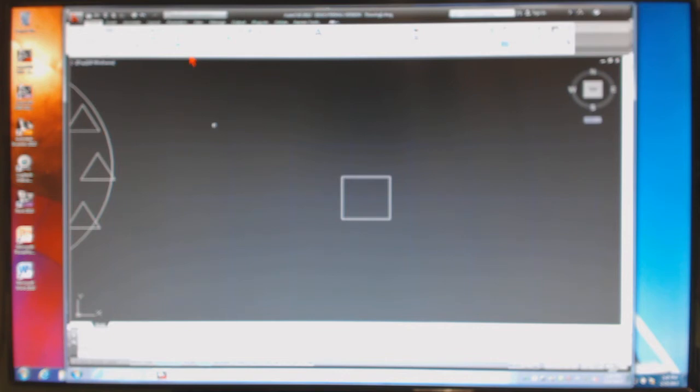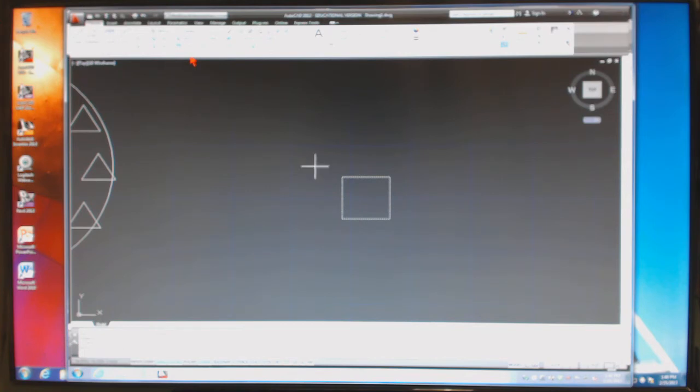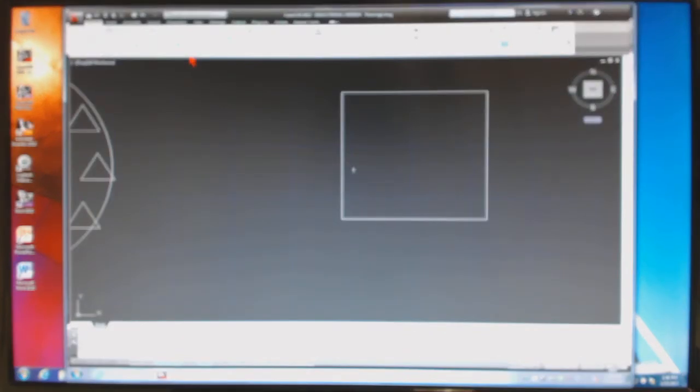For example, I drew this square 2 by 2. What if I wanted this square to be a 6 by 6? How many times larger is that? 3 times. So I type in SC spacebar, select my object. Once I'm done, I right click to continue, select the base point, then I say it's 3 times larger. Now watch, if I pull a distance, DI spacebar, it shows me right there at the bottom it is 6 by 6. 6 in the X, 6 in the Y.